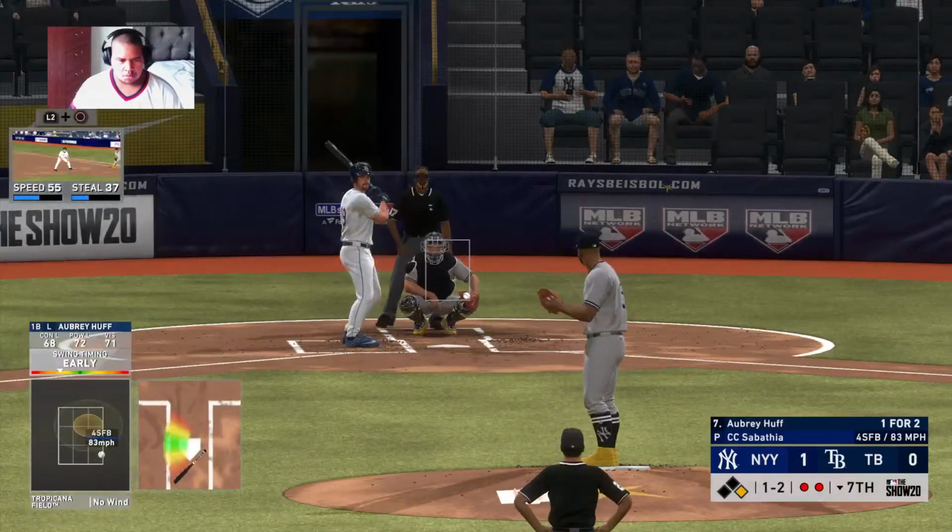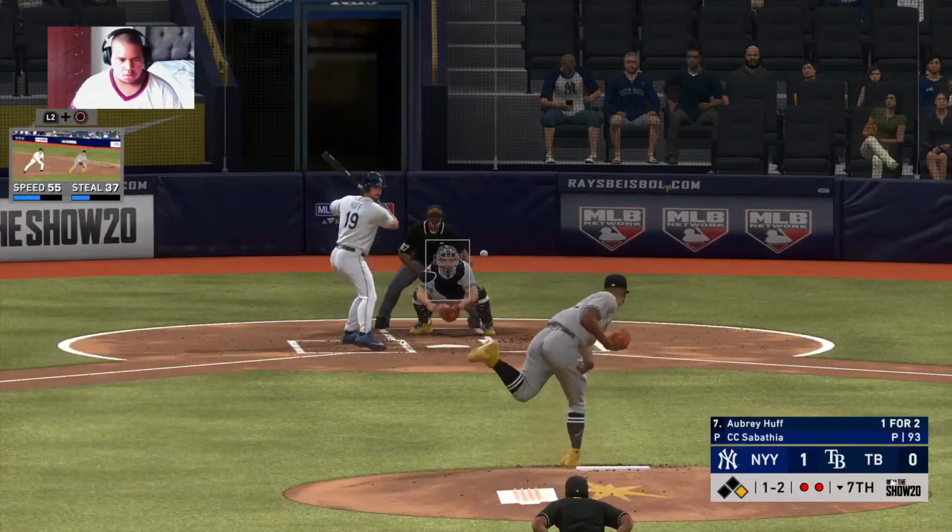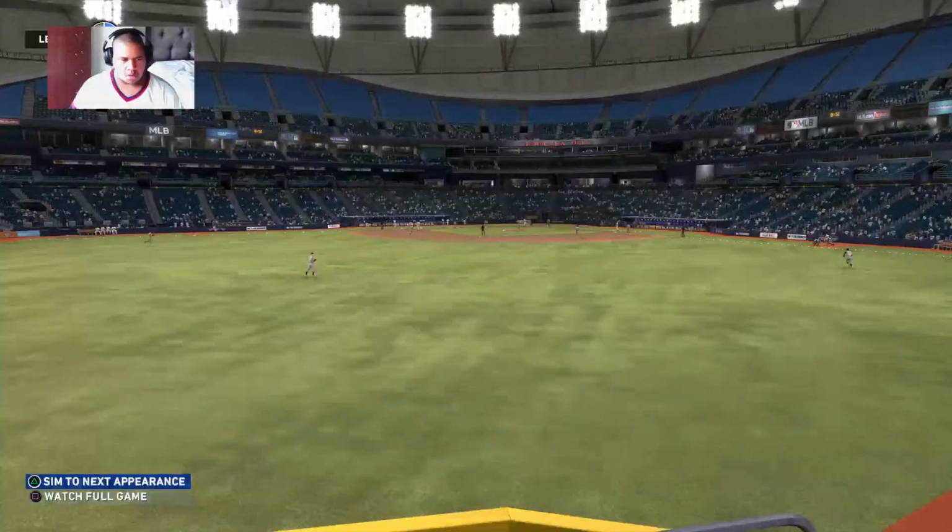One and two now. 1 ball. Boy, he's been great in this one, and he's only 1 strike. And we'll have to leave it there as this is strike 3.